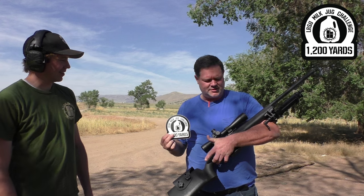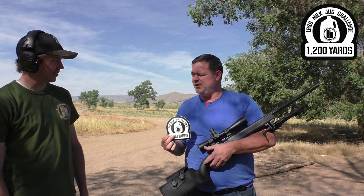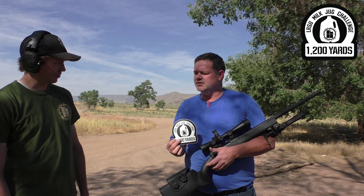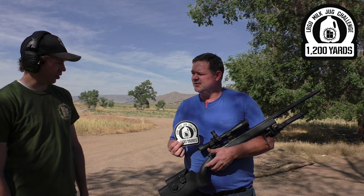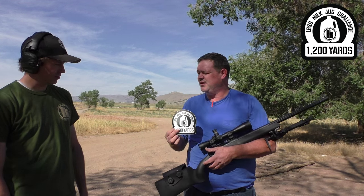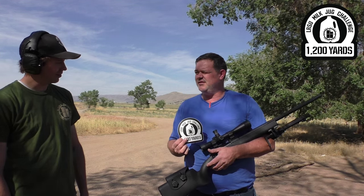It's pretty much a bone stock Savage LRP 6.5 Creedmoor. Got a Leupold 16X on top of it. The Mark IV, right? Yeah. Absolutely love it. Thought it might be a little hard to see at that distance, but it's everything I needed.